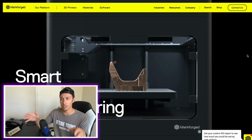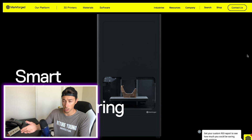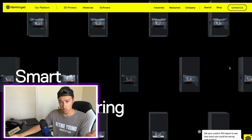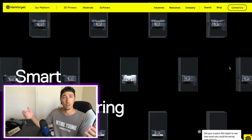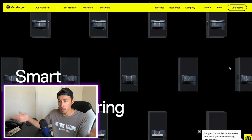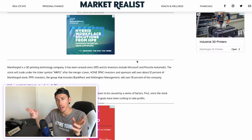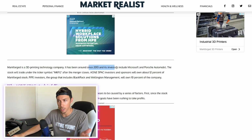And I did a video on this company a month or two ago, and I didn't go that deep into the details on this, but this is a look at the printer. You can make pieces for anything: car companies, like I said, aerospace, any company. You have this printer, you type in the blueprint, the formula, and it spits it out like a fortune cookie. So the ticker is going to be MKFG. 2013, so they've been around quite a while. Microsoft and Porsche are obviously big clients of theirs.